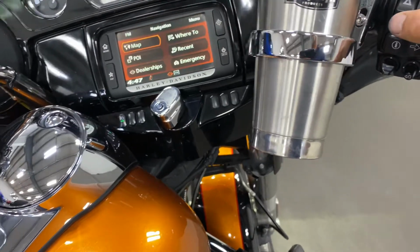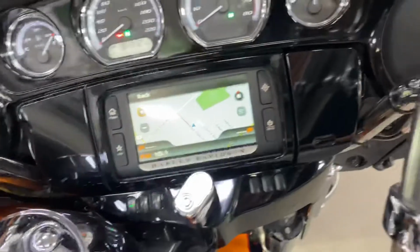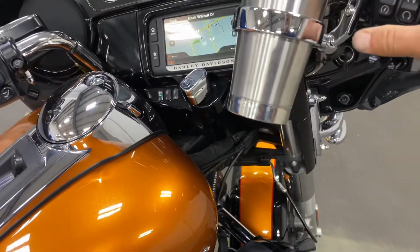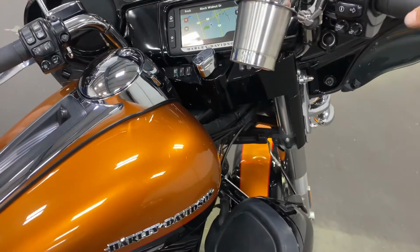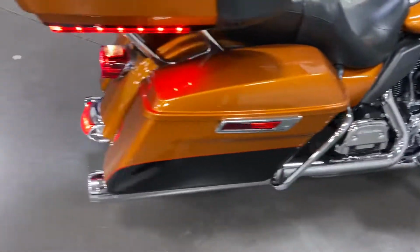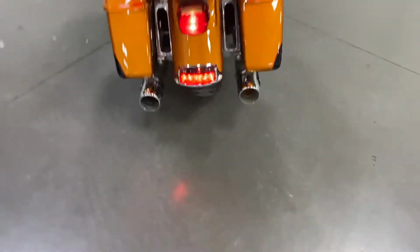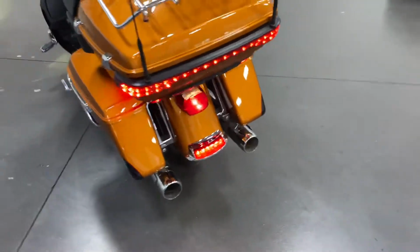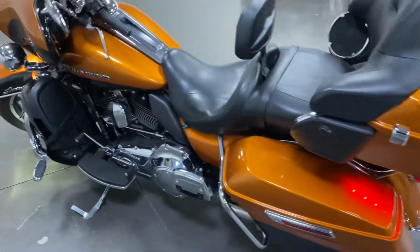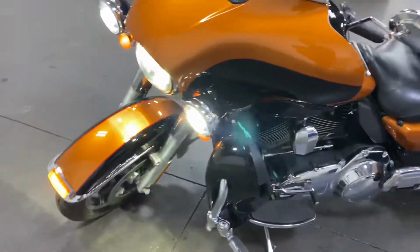So navigation is still not ready, so we'll move to starting it. Click this. So now it's going to show me. There's the map. And there's your factory navigation. Set it all up and away you go. So not too loud a pipe, just nice, lots of lights on it to keep you safe. And the LED lights, running like a top, well maintained always.